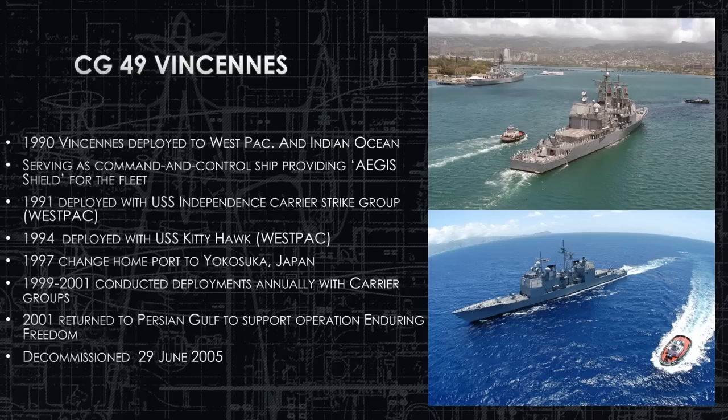In 1990, the Vincennes is deployed to Westpac and the Indian Ocean after that incident, after the investigation's over. Serving as command and control ship, she provides Aegis Shield for the fleet. So that's kind of what they're calling this capability with the Aegis Mark VII combat system. It's a shield over the entire fleet, whether it's from the air or from the sea. Aegis protects the fleet.